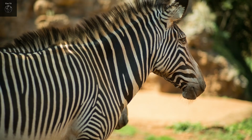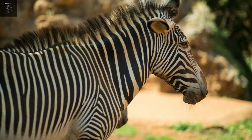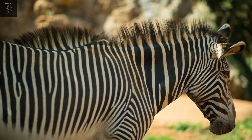In summary, zebras are amazing and biologically rich animals with many remarkable characteristics and behaviors. They not only beautify the African landscape but also contribute significantly to the biodiversity and ecological balance of the region.